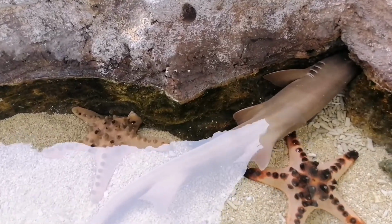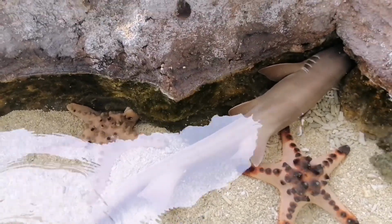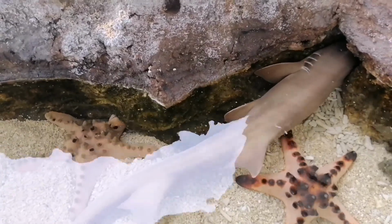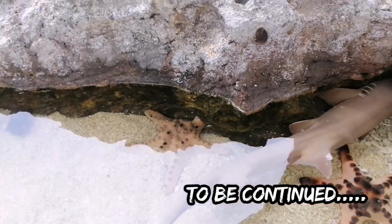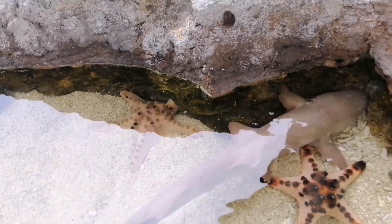Shark. If you touch the shark, oh my god, don't bite me. Oh my god. He's kicking. Can't believe I touched it. Oh my god, come.